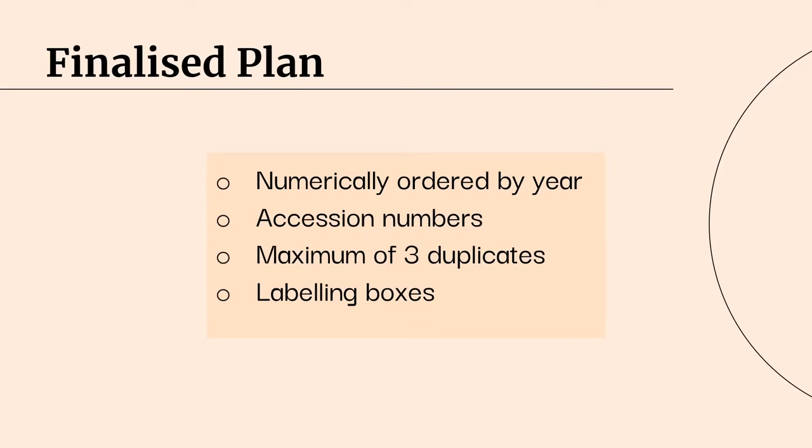And finally, labeling boxes with the knowledge that there would be incoming documents every year because Stampede occurs every year, but also because we may obtain documents for previous years, we need to ensure these folders can be shuffled around to accommodate these incoming documents without needing to make a new label every time this happens. So we decided on labeling the boxes, box one, box two, and so on, without including the date ranges.